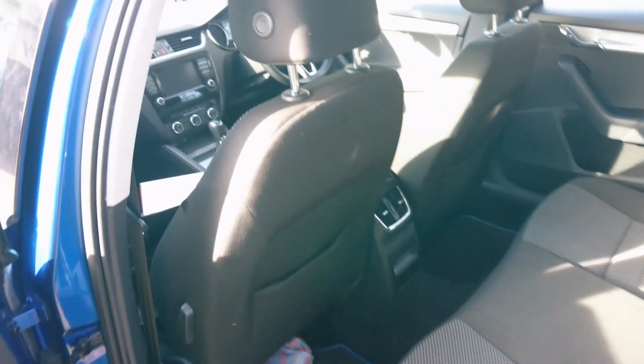So we'll take a seat in the back. Why not? Yeah, still got hard touch door tops in here, but that's the same for everything on this platform. The Leon's like that, the Golf's like that.